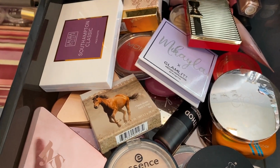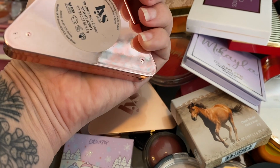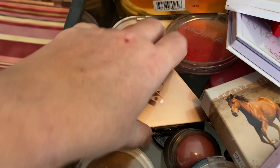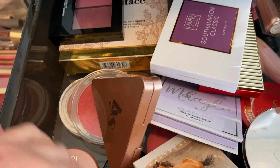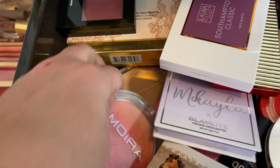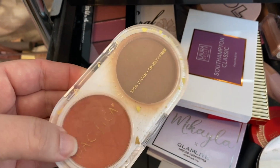So for bronzer, let's go ahead and do the LYS No Limits Matte Bronzer in Motivate. And we'll do the, this is going to be too dark right now. I feel like that might be too dark for right now. So how about, I'll grab this Pacifica Duo, because I think that bronzer will still work good for this time of the year. And then I have that blush as well.